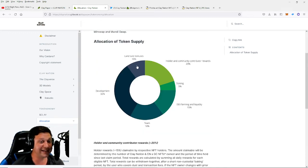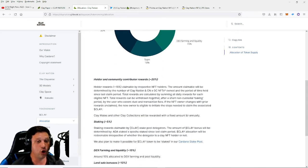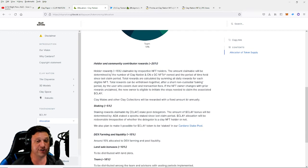10% will go to land sell bonuses, 32% to development, 18% to the team, 15% to DEX farming and liquidity for their own decentralized exchange in the Clayverse, 5% staking rewards, and 20% are going to the current community holder and community contributor rewards. So there's going to be ongoing drops, not just this initial drop, but ongoing drops to Clay Nation and Good Charlotte Clay Nation holders. Holder rewards will be approximately 15% of the claimable by respective NFT holders.